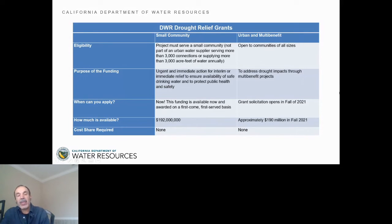The Urban and Multi-Benefit program, as I said, the draft guidelines were released, I guess, about a month ago. The public comment period ended on October 8th, and the program is planning to release the final guidelines and start receiving applications this coming month. Hopefully the beginning of the month, but again, the final is in the making, so stay tuned. And as I said, that program gives funding to communities of all sizes.